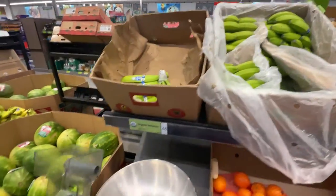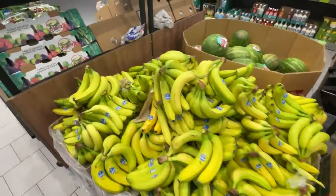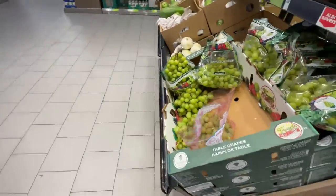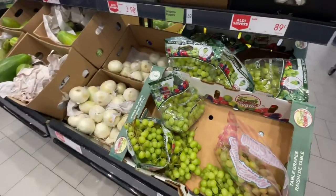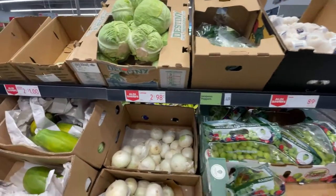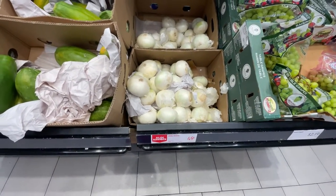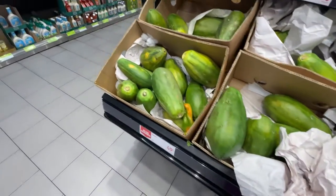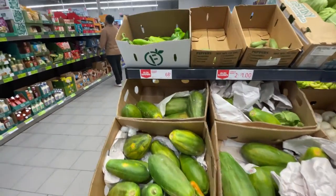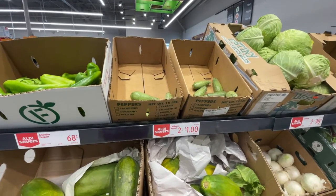Bananas are pretty green. Watermelon and bananas. Now I see some regular grapes. Green seedless. Some garlic. That's not bad. 89 cents. Jalapenos. Cabbage. Onions are 49 cents per pound. Ooh, papaya, 49 cents per pound. That's not bad. Anaheim peppers, and then they have some calabaza squash.